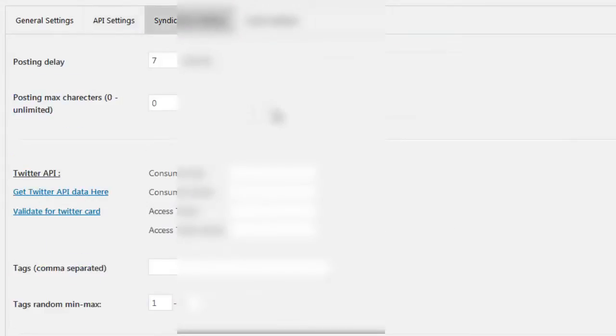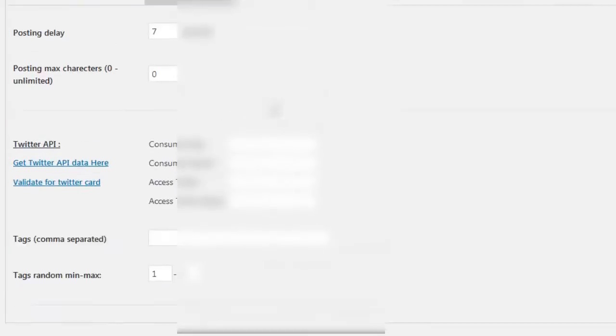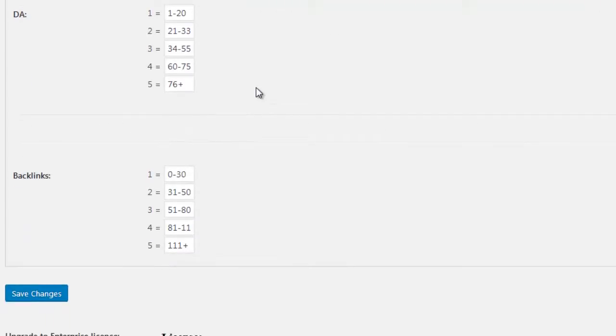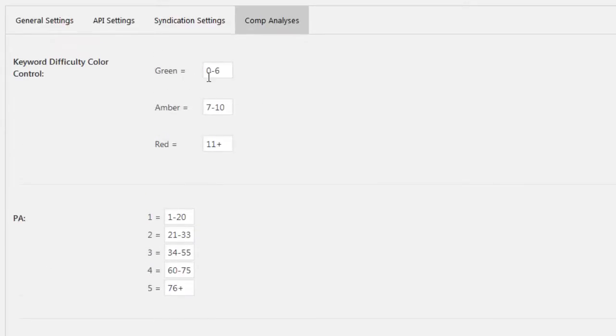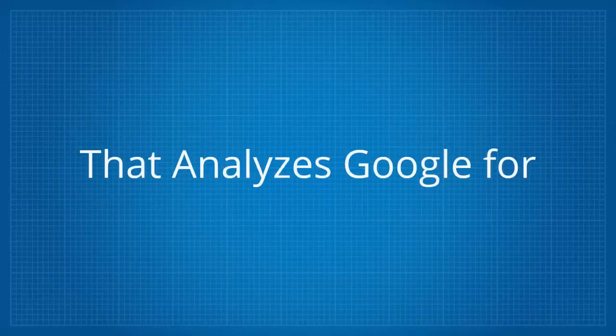for auto social syndication. And inside of the comp analysis tab, you're able to control and fine-tune the keyword difficulty system to your liking. Each one of the Moz metrics can be given its own value, and you can control what values will control what colors to show. Green is for easy, amber is for moderate, and red is for difficult. It's your very own customizable traffic light ranking system for quickly gauging how easy or difficult it will be to rank inside of Google.